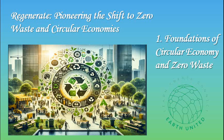Not at all. There are real-world examples of circular economies and zero-waste communities. Okay, now I'm really intrigued. I know. I'm ready to dive into those examples. Me too. Let's see how these principles are playing out on a larger scale.